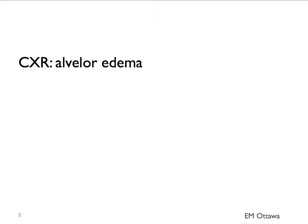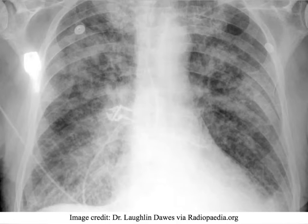When the interstitium can no longer accommodate excess fluid, it spills into the alveoli. On the chest X-ray, they look like ill-defined nodular opacities, such as this chest X-ray. You can see that there are multiple nodular opacities. If you look at the lower lung fields, you can also see curly B lines.